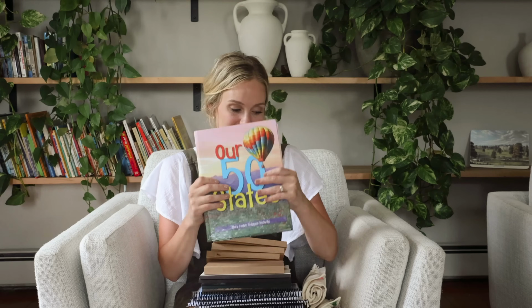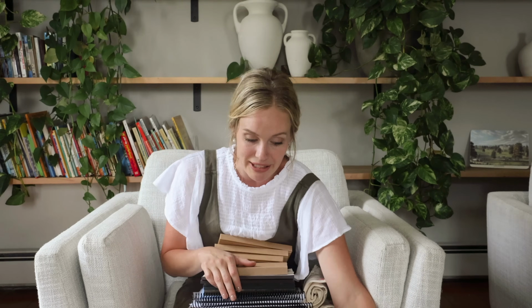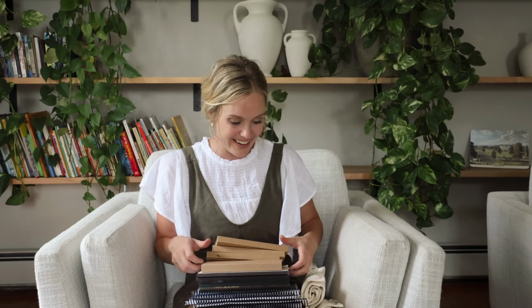We have been for a month or two just reading a chapter of this at dinner, and the kids love it. They will bring this book out if I forget. So that is everything that we had planned to do, and plans have not changed, okay?